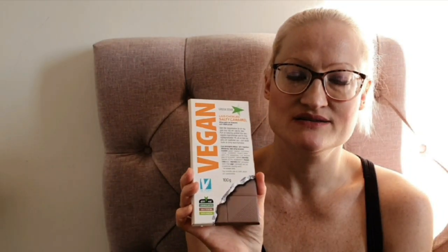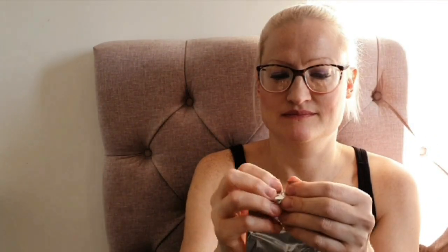Let's try some Green Star salted caramel. And I have had this brand before, Green Star, but I haven't had the salted caramel one. I can taste a little bit of a caramel, not very salty, but it's really sweet. So I'll give it a 6 out of 10.